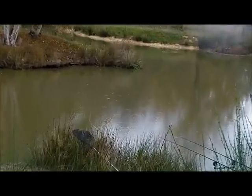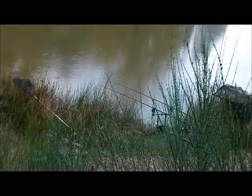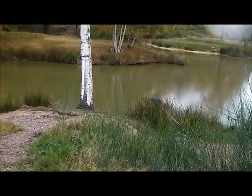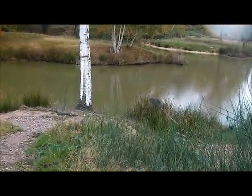Just turned about 8 o'clock and the heavens have opened. Not too much, just enough to get me into the tent. And hopefully this rain will bring on a fish.